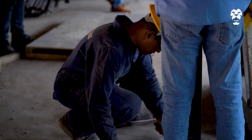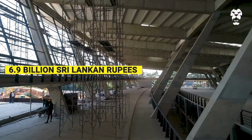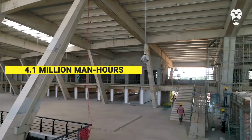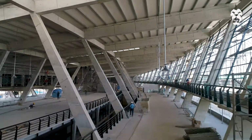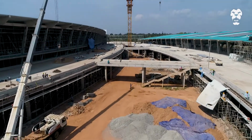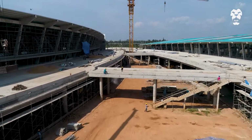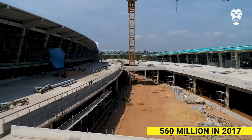Construction has certainly been no easy feat. A total amount of 6.9 billion Sri Lankan rupees has been allocated for the project, with over 4.1 million man-hours and a workforce of approximately 600 people. The entire project was done in several phases. The land development works were done by the Land Development Corporation at a cost of 250 million in 2016. The second phase of the project was done by the Navaloka Piling Construction at a cost of 560 million in 2017.